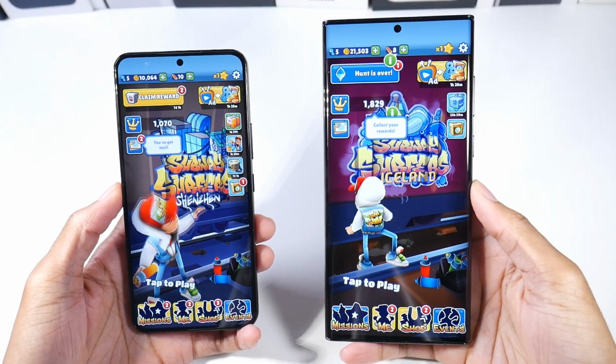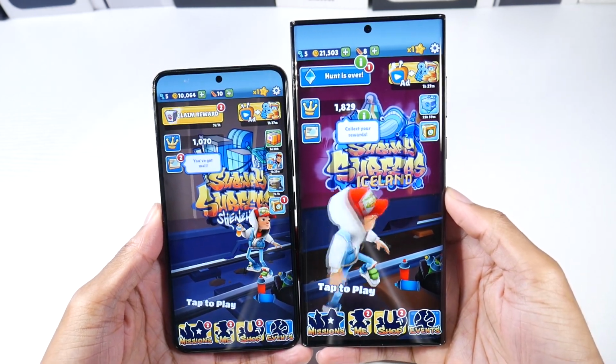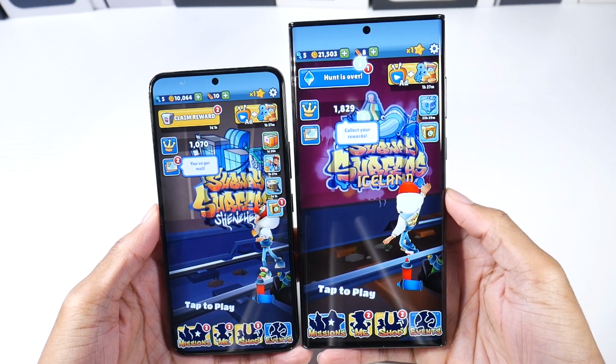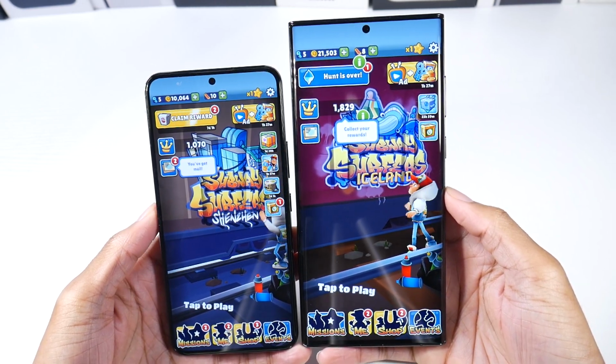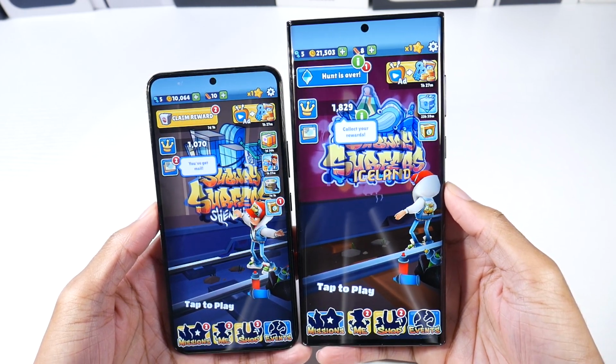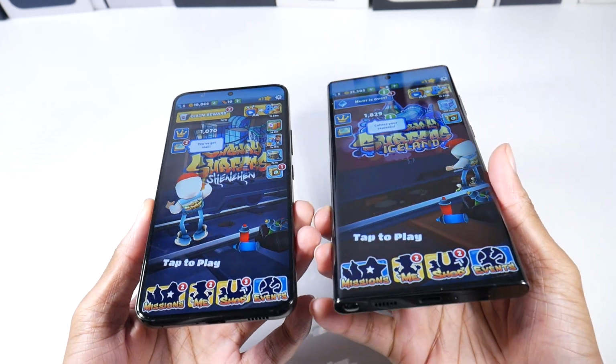All right, so let's go ahead and talk about the displays on both of these phones, because this is a pretty big difference here. So on the S22, it is a 6.1-inch dynamic AMOLED display. It is 120 Hz HDR10+. It gets 1300 nits peak brightness at 1080p, 425 for the PPI, and it is a completely flat display.